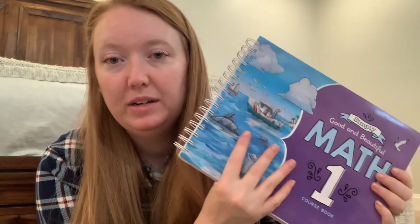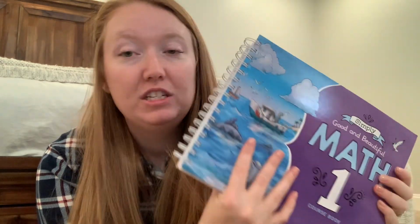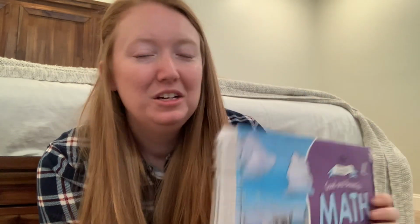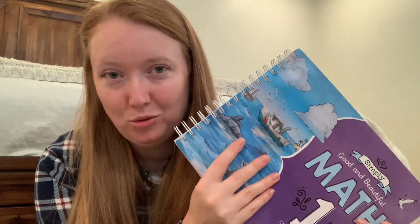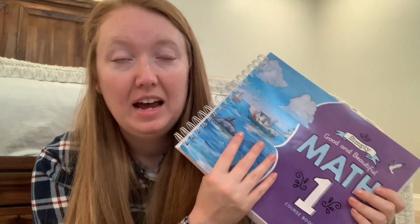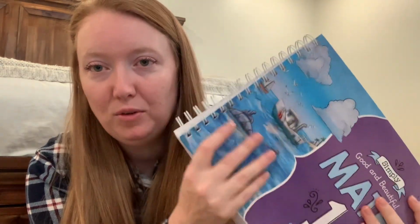I am still doing math level 1 with my first grader right now because she enjoys the program, and we're a good way through this book. We're 25 lessons in, and I don't want to switch her, so we are going to finish this book, but when we are done with it, we will be switching her over to Math U See, which is the curriculum that half of my homeschool children are using right now.